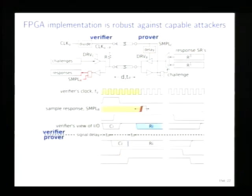And the final step is once the verifier, the terminal, is happy that the challenge has gone forward and back, it samples the I/O line. And depending on when it samples, it can decide how far away it's willing to tolerate the real card being. So if it samples over here, it means that it thinks the card is going to be very close, and if it samples over here, it thinks the card is going to be very far away.